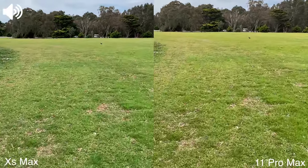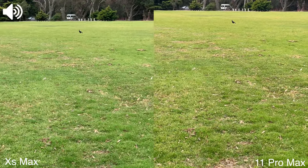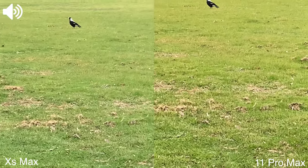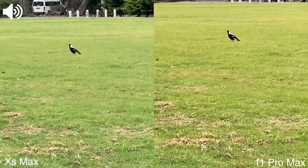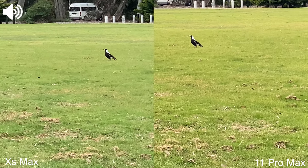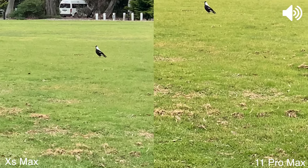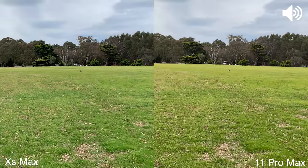Now there's a bird over there, let's go to 2X, see what it looks like on both phones. All right, it's a bit of a zoom in, 6X on both phones. Just what I'm looking at now, it looks like the 11 Pro does look a bit clearer, just from what I can see on the back of the phone screens. All right, and then let's go back to 1X.